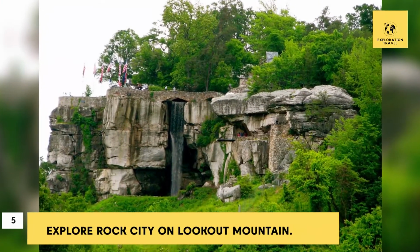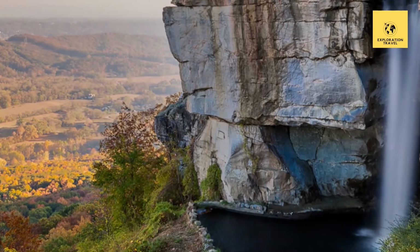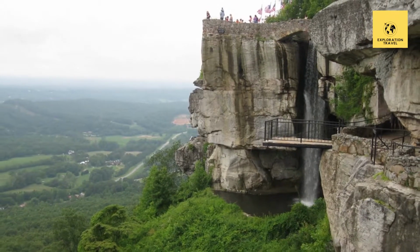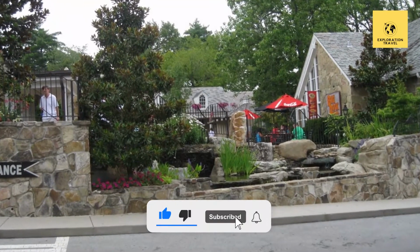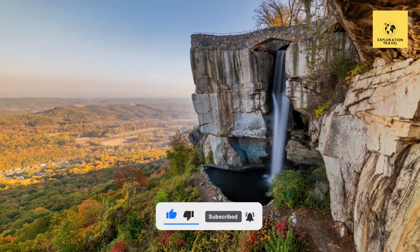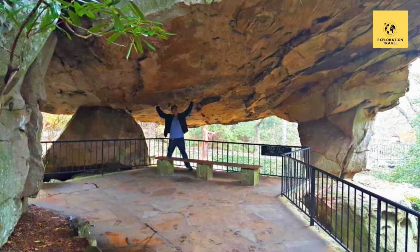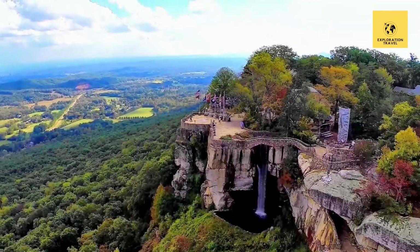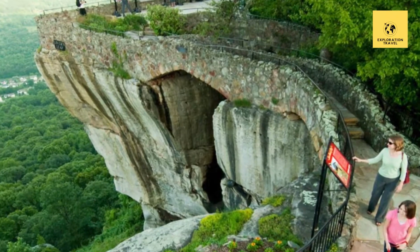Number 5. Explore Rock City on Lookout Mountain. Lookout Mountain, on the Georgia-Tennessee line, was the site of a Civil War fight, but is now best known for the natural park that runs along its rocky crest. The park, which opened in 1932, and has over 900 barn signs in 19 states, offers pathways that go through a succession of rock formations and across a swinging bridge to Lookout Point. Points in 7 states may be seen from the steep cliff's top on unusually clear days.